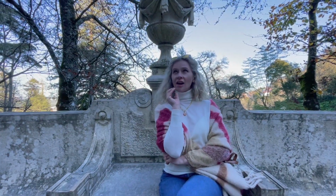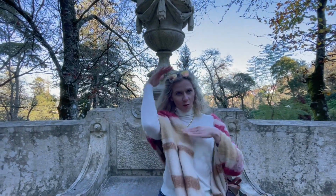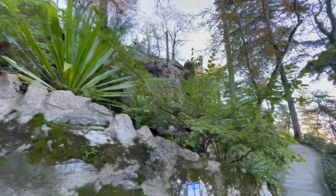I'm feeling very Madonna. Vogue. Strike a pose. Our tuk-tuk guide told us that Madonna had a place in Lisbon, and then I looked it up, and she has a castle in Sintra.